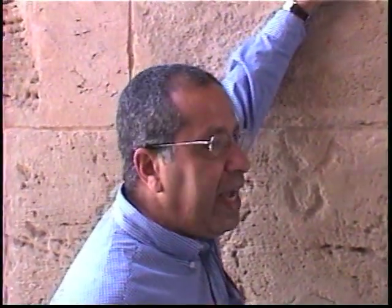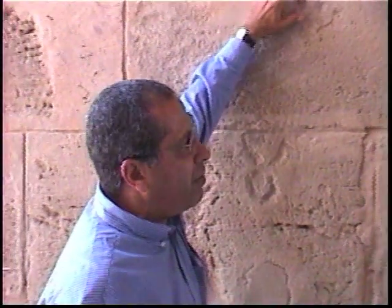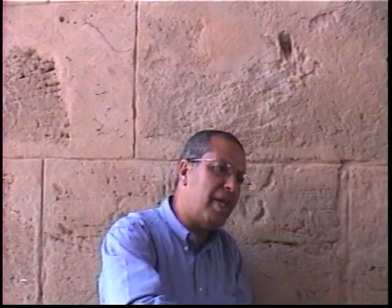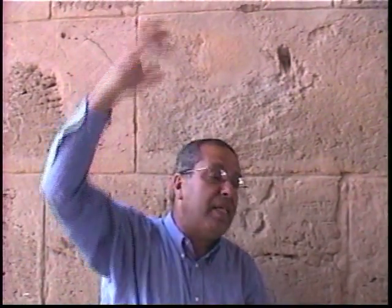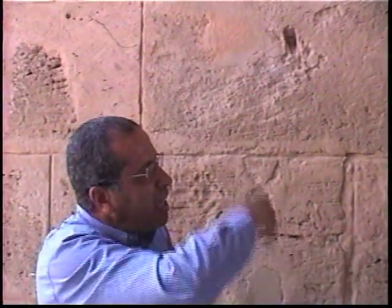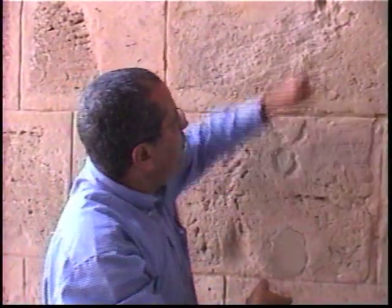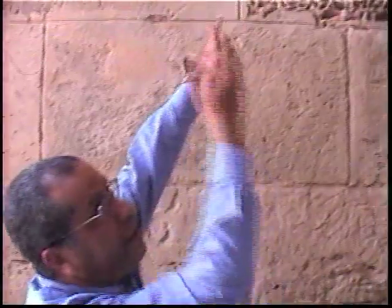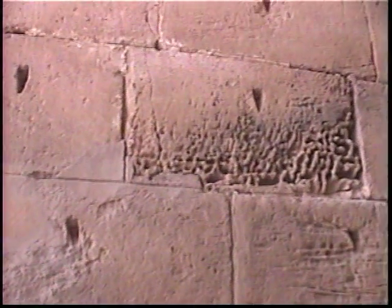This carving, you find it in either side of the stone. This is because they hooked the stone in order to lift it. Imagine such a building, they need to use cranes and different machineries. So the stones were grasped by hooks from either side, like that, see? And they were lifted to the upper floors.